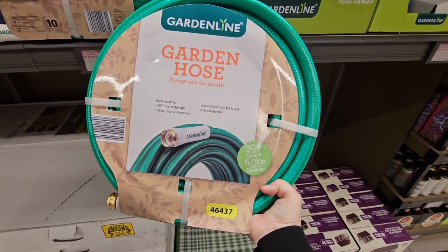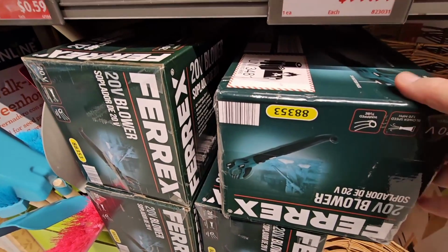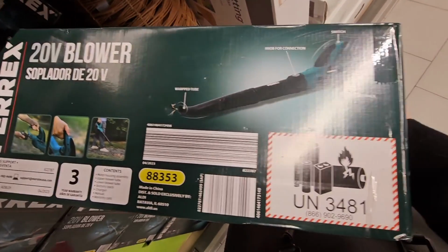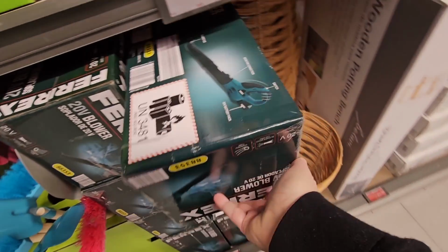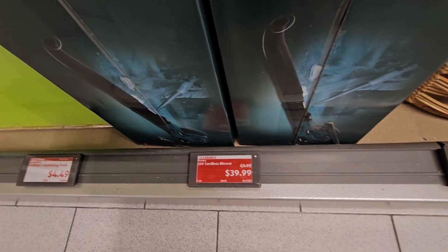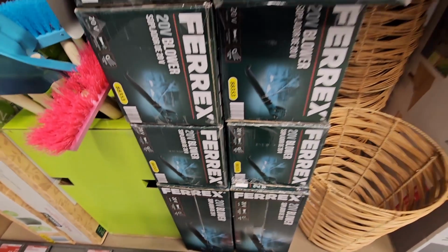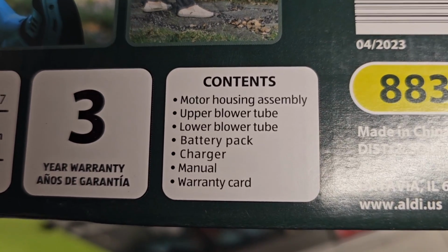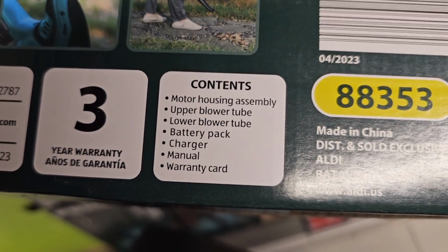Now here's another, the cordless. This is Ferrix, the brand we saw earlier. We saw the Edger. Here is the leaf blower, 20 volts. It's super light. And I know some of them, like my parents had an older one, it was so heavy. Now this one's already been marked down to $40. So it's cordless. It does come with the battery. You just have to charge it up. And I like that. It seems like it is small, but that's a perfect size.